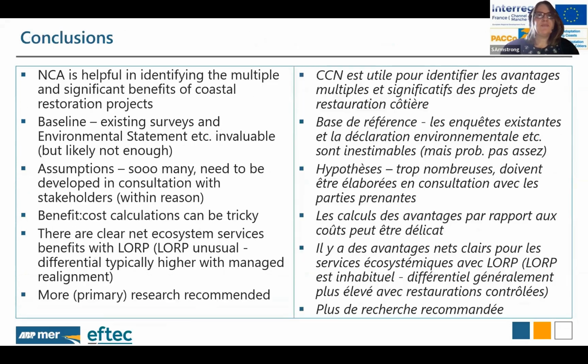So, yeah, I could go on, but what have we learned? First of all, in terms of if other people want to do something like that, would we recommend it? Absolutely, because natural capital accounting is incredibly helpful in identifying the many, many benefits and the significant benefits of coastal restoration projects.